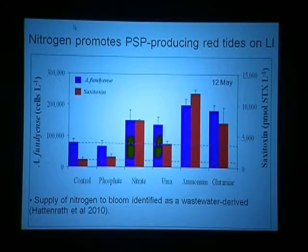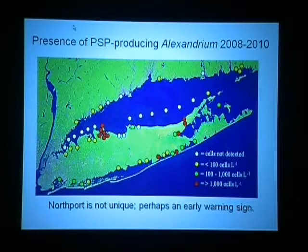Now again, I'm talking about the North Shore, but Teresa's also done surveys throughout Long Island. And what's striking is that she's yet to find a location on the South Shore where these cells don't exist. So when she looks in the springtime, the cells are always there. And in some locations, places like the Forge River, which we know is highly impacted on the South Shore by nitrogen, at levels that are enough to cause a problem.